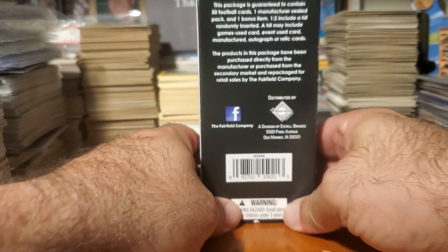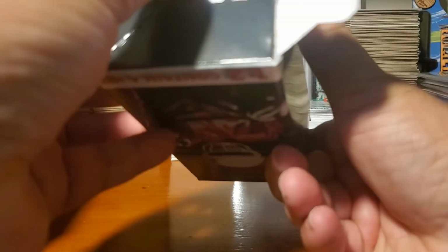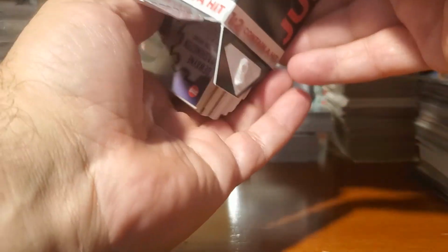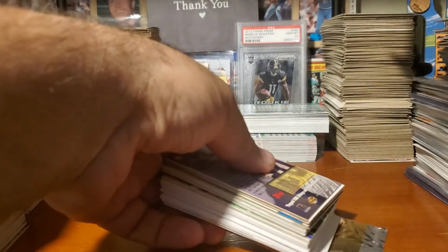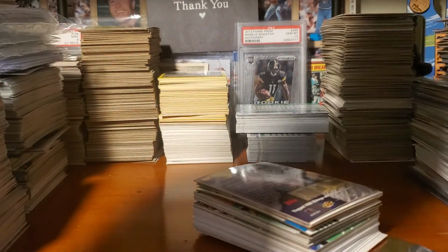Famous Fairfield pharmacy boxes that I get from my local LCS, Walgreens. And the best way to open them is this way. And it looks like there is some damage here. So I don't know if this was already opened and somebody glued it. I guess we'll find out quickly, won't we, guys? And since there's a whole lot less cards, it's a little bit different.